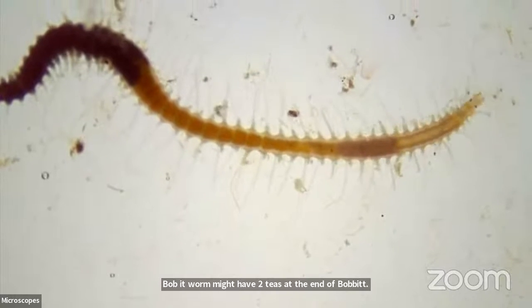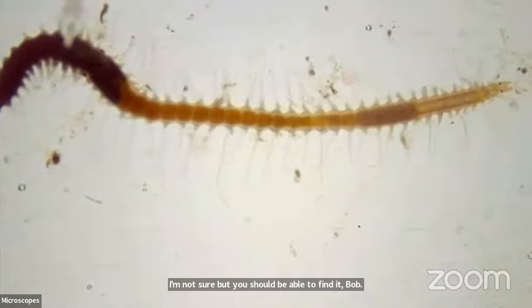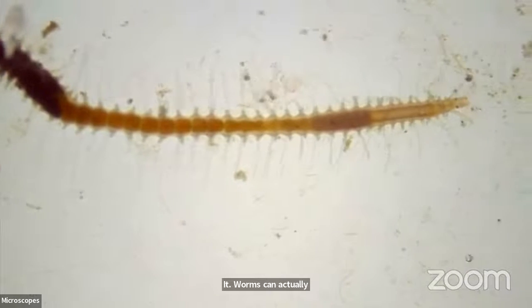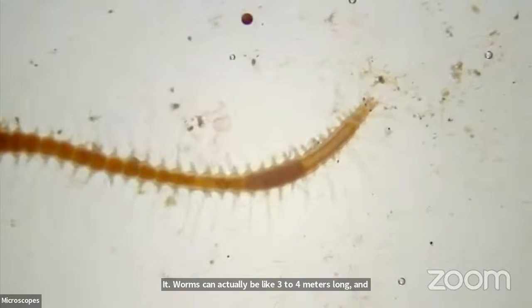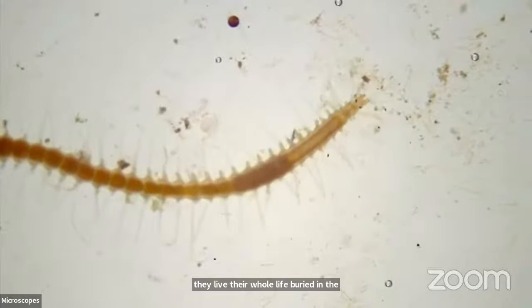But you should be able to find it. Bobbit worms can actually be 3 to 4 meters long, and they live their whole life buried in the sediment at the bottom of the ocean. And they're really good ambush predators.